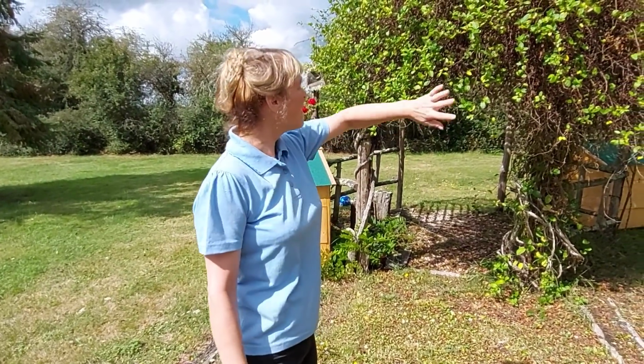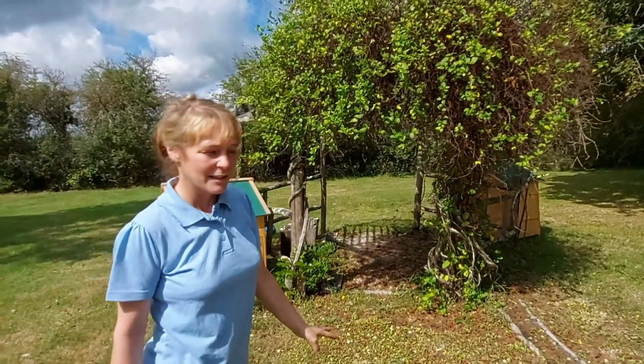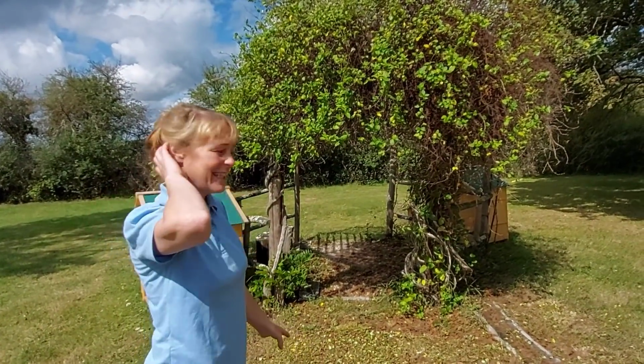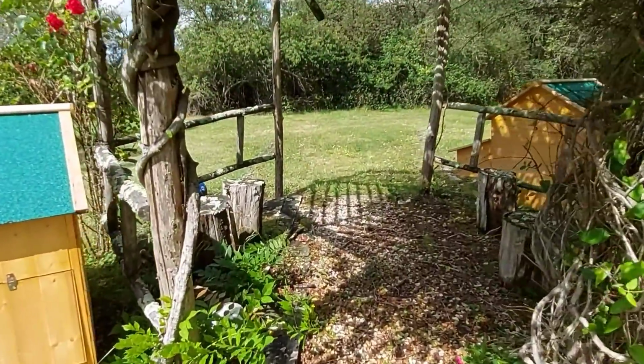Yeah. This is where we're going to have a chicken house, isn't it? Yes, which needs demolishing. It's rotten. Let's have a look in here. It's long since past its prime.